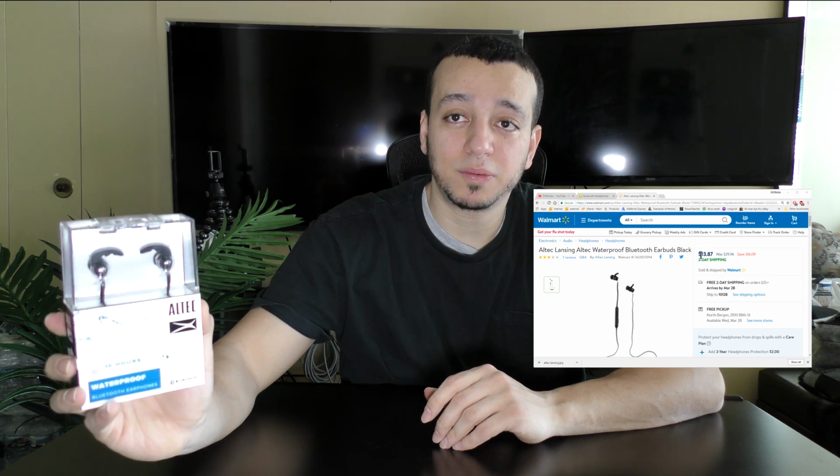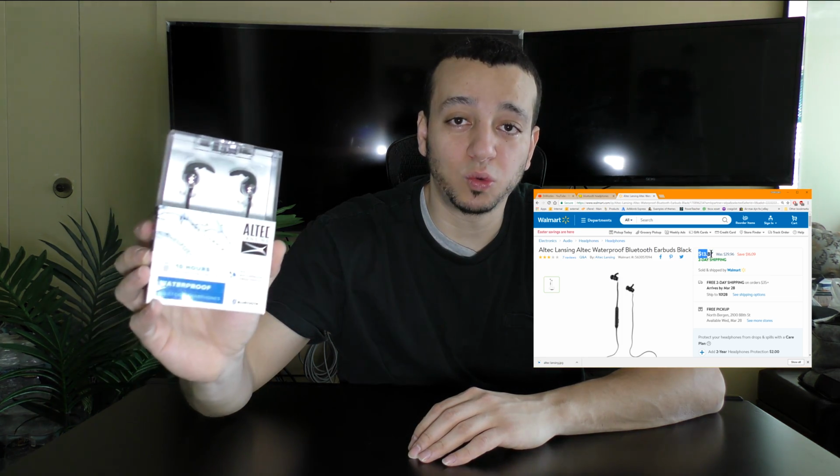I cannot believe they managed to create a wireless 10-hour Bluetooth headphone that competes with the best of the best, and it's only $40. This pair of headphones is durable, it's waterproof, it's great for traveling, if you're a commuter, or if you're an athlete and you're using them in the gym.